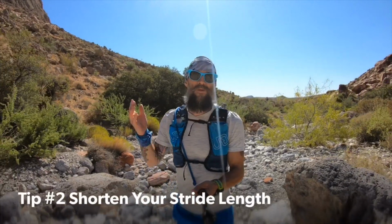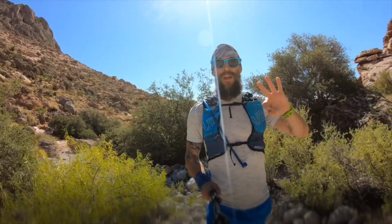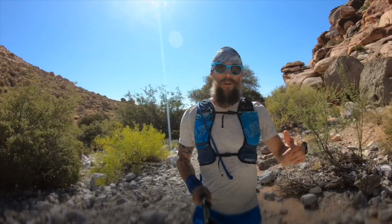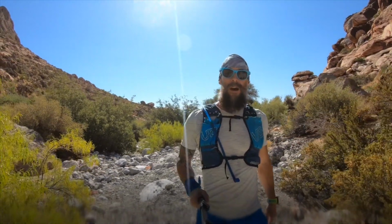Tip number 2, when you encounter some rugged terrain, is shorten your stride length. You don't want to be taking big, long, stridey steps when you're on uneven terrain. You want to take short, choppy steps. So shorten your stride length a little bit when you encounter some rugged terrain. Shortening your stride may cause you to take quicker steps, but that's okay, because that's tip number 3, increase your cadence. You want to take faster steps, have a little bit better turnover on rugged terrain to keep your feet moving underneath you so they don't get caught up.